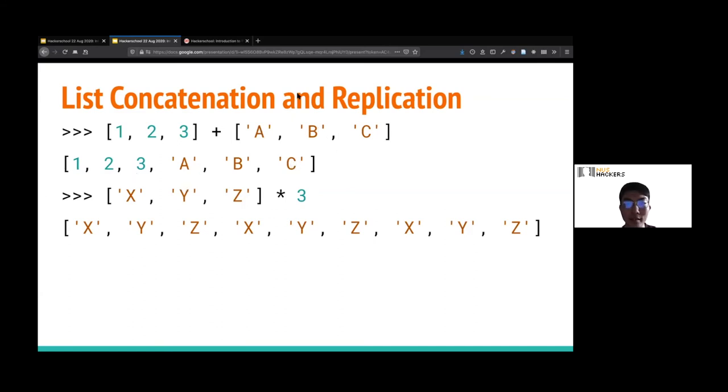And in Python, you also have a shorthand if you want to replicate a list multiple times. You just use the asterisk and multiply by 3, and it will give X, Y, Z 3 times. So X, Y, Z, X, Y, Z, X, Y, Z.